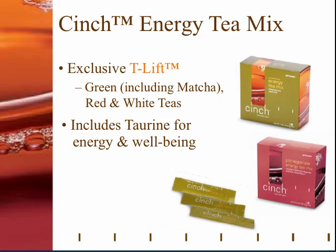So this is certainly an important part of the Cinch program, but a great product for everybody out there to be using, and it comes in 2 great flavors now. We have our plain, which is unsweetened tea, and then we have pomegranate, which is a slightly sweetened and flavored tea.